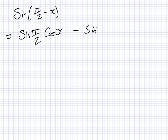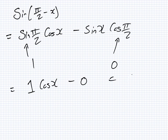So, let's do it. Sine pi over 2 minus x. And what am I trying to get here? Cos x. So, compound angle rule. Sine A cos B minus sine B cos A. Sine, this here is 1 and this here is 0. So this will be just 1 cos x minus 0, so in other words, just cos x. So it's a short one, if you can write this down. It's called the compound angle rule.